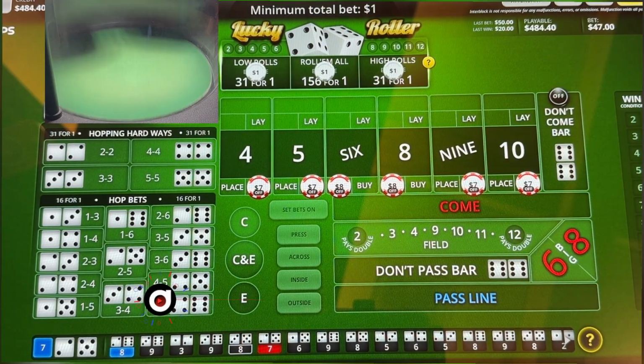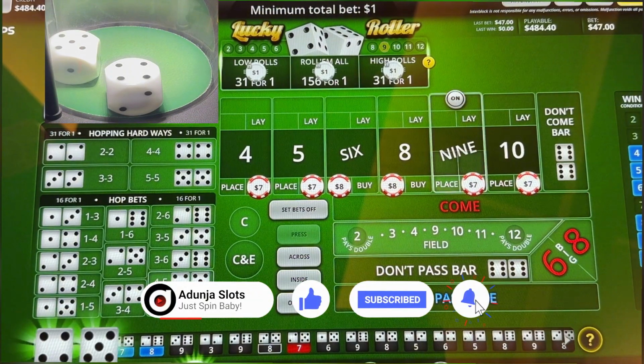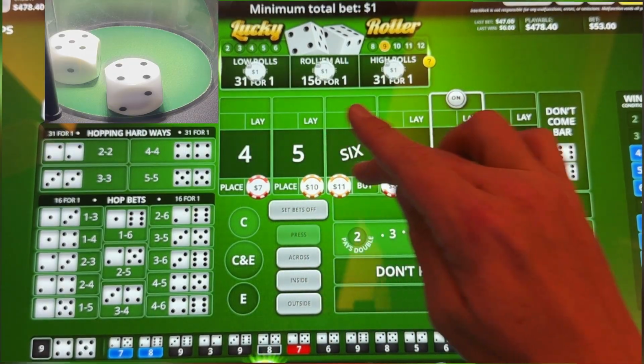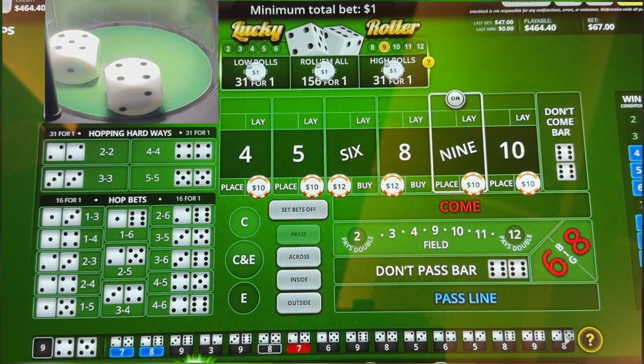So we're going to roll this out. We're off right now. And there's a number. That's going to be a 9, and we have $20 in play. So we're going to go 3, 6, 9, 12, 15, 18, and 19, 20. And again, we're looking for one hit. One hit, everybody. Let's go.